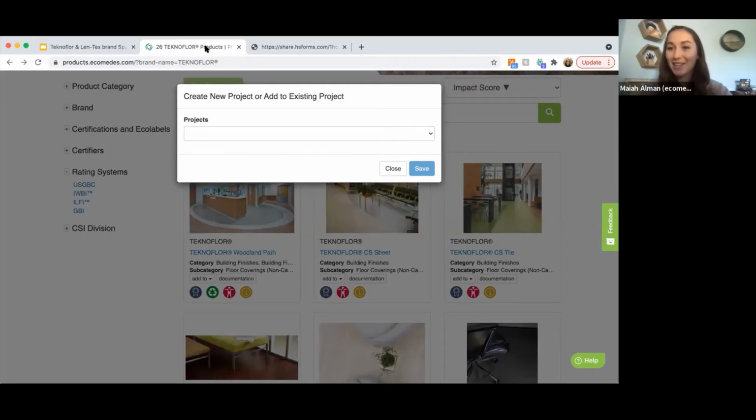There's nobody that can access your projects. It's on a 1-to-1 ratio, so nobody else can see the projects that you're building. If you want to work on a project together, we're actually in the process of building a sharing capability within the project. For now, I recommend just using a shared login.